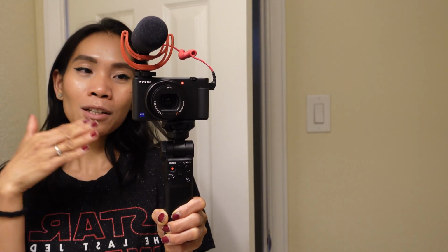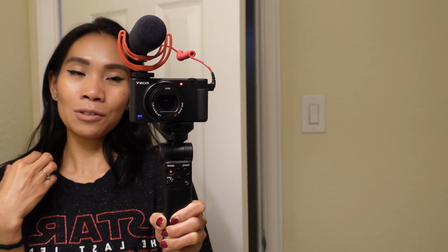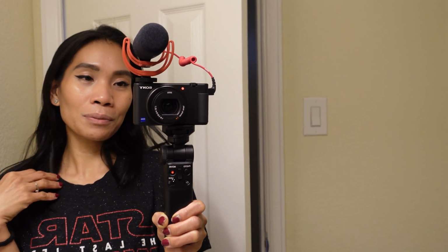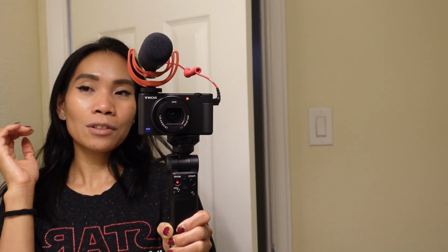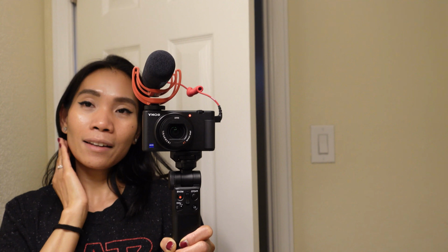If you want your audio to be really good, you can use any type of microphone, like this one, or the one that you can clip on your shirt. You can use that too. It's really good audio too, because I tried it on this camera. And yeah, the audio is very good.